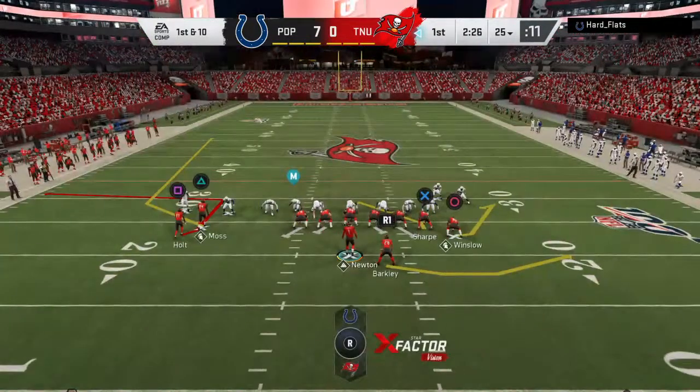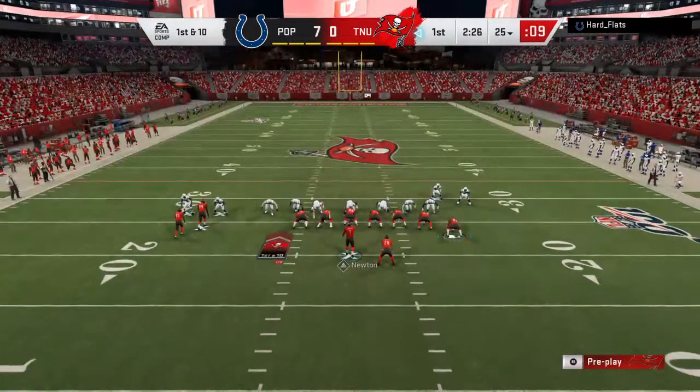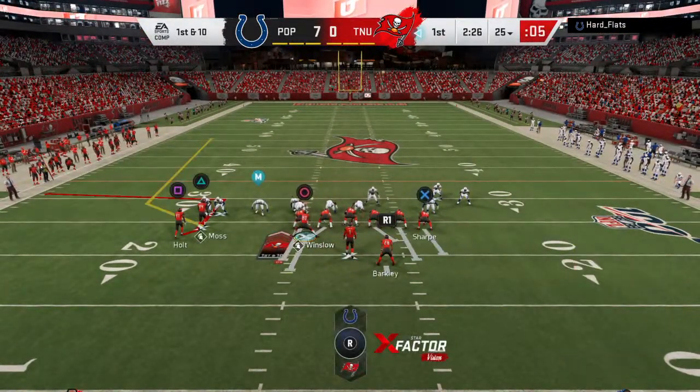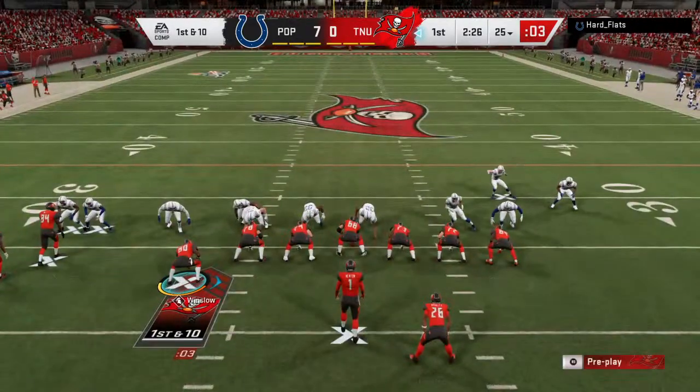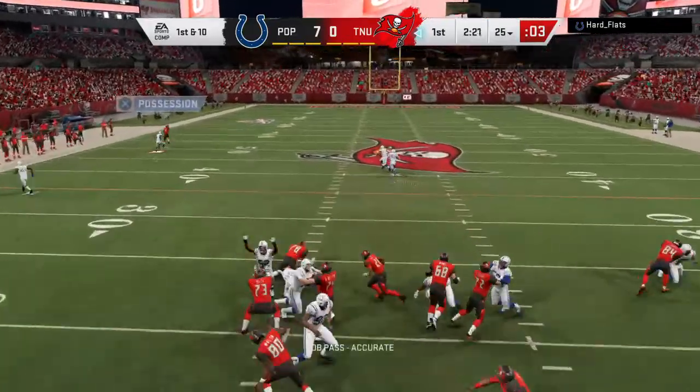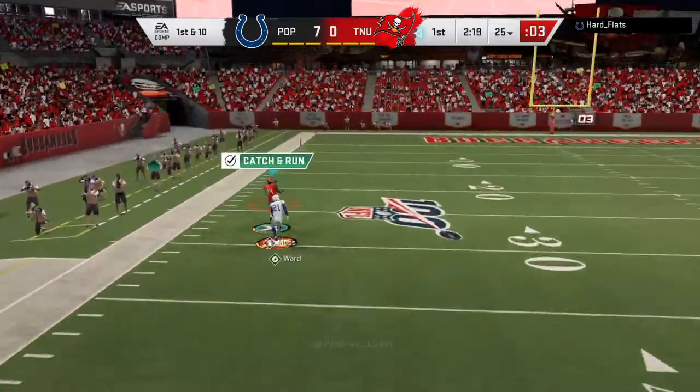The Tampa offense ready to get their drive started. They had the interception last time. It led to the opening touchdown. So now 7-0 to score as they start 1st and 10. They go back to the air here after the INT on the last drive. He's going to loft one deep left side here.